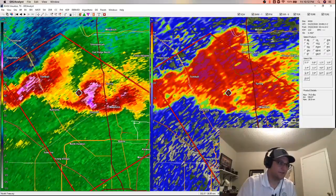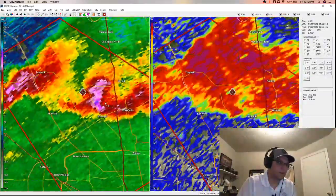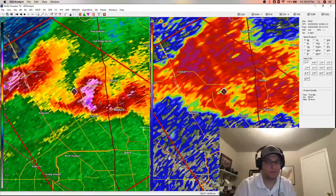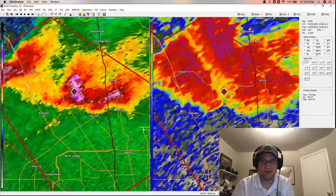We'll see. I think this is I-45 here. Yeah, this is I-45. I think this thing's just dropping some up to quarter-size hail right now.